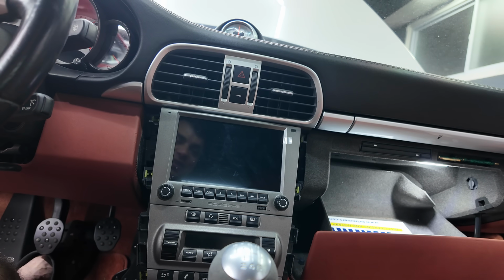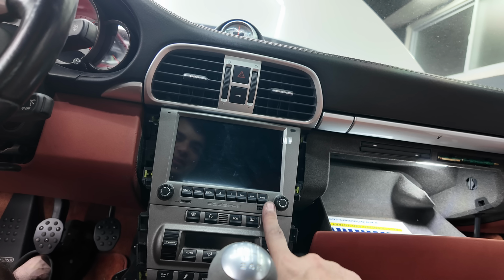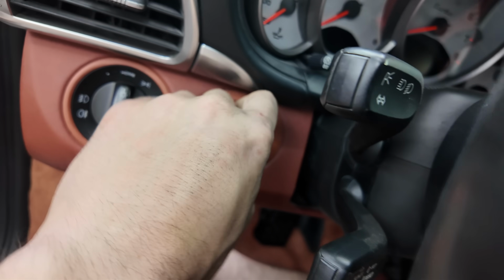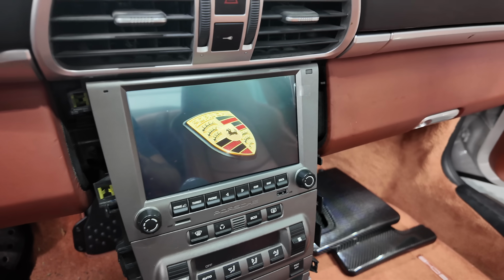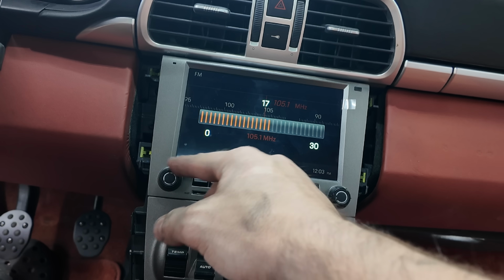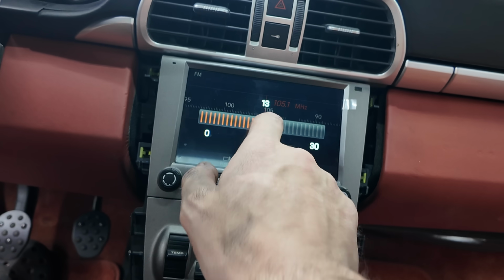Oh, that's such a better looking fit. Oh, it's perfect. That makes me happy. Let's see if it works. That's a good start. Everything was working except for the most important thing. Okay, so far no volume. So I've done something wrong.